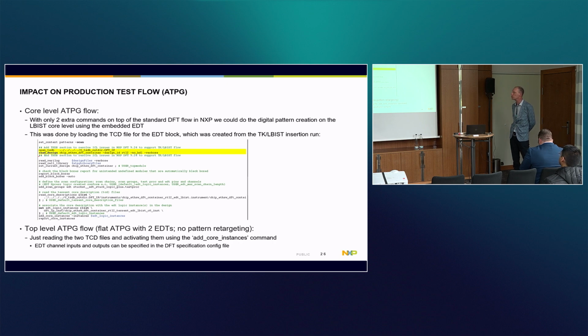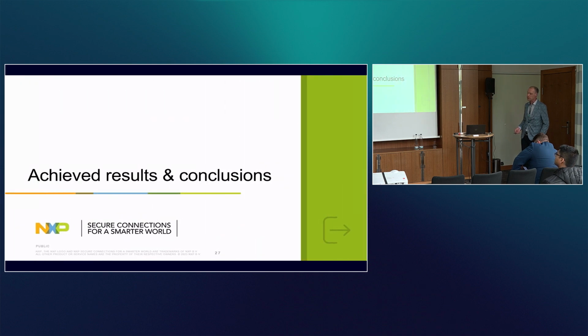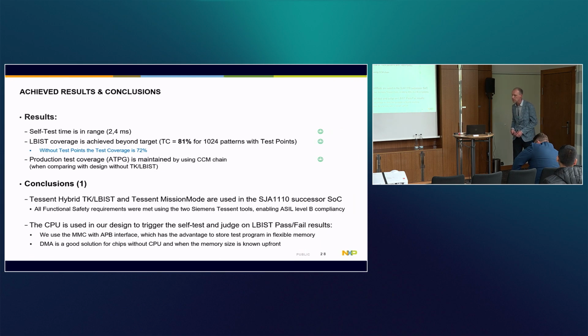The scenario I have chosen is to use half of the scan channels for the embedded EDT and the other half for the top level EDT. Embedded EDT has a compression ratio of 80 at this moment. So 1600 scan channels internally and 20 scan channels externally.